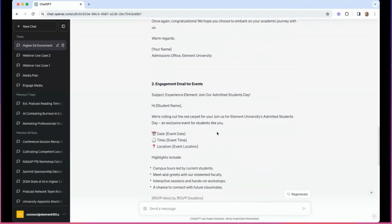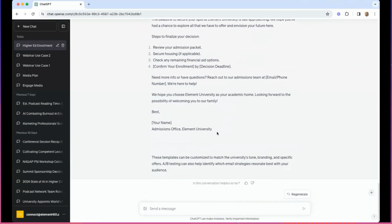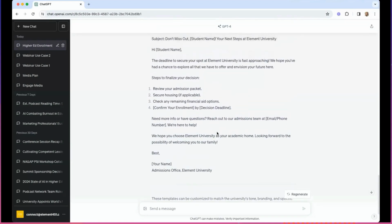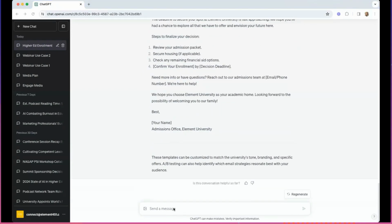We have a welcome email, we have an engagement email for events, and a reminder email ahead of deadline decisions, right? And these are formatted really well. It's included the personalization tokens to make it really easy to migrate into a CRM. But we're not going to stop there, right? Now we've got our emails and we're doing chained prompting here. So we're continuing to build on.